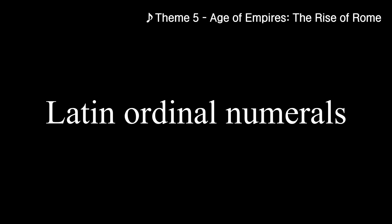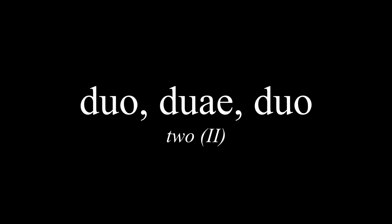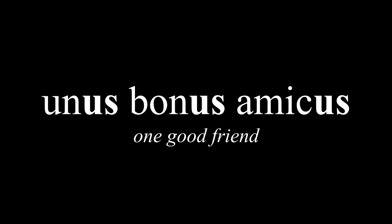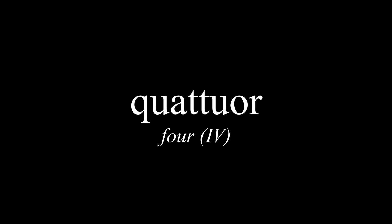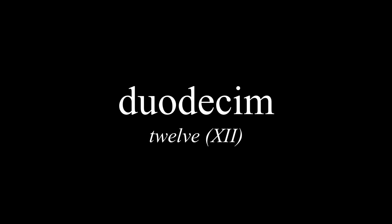To end this, let's learn numbers. Numbers in Latin are very simple. One is unus, una, or unum, depending on the gender of the word therewith. Two is duo, duae, duo. Three is tres, tres, tria. Unus, bonus, amicus. Duae, lunae, pulchrae. Tres, fluvii, magni. And onwards, they are the same regardless of gender. Quattuor, quinque, sex, septem, octo, novem, decem, undecim, duodecim, and so on.